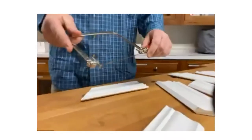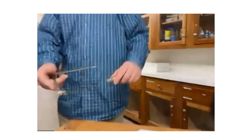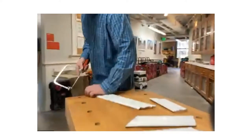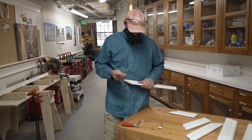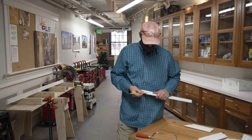Let's make that cut. We're going to use a coping saw. We're going to end up at the outside of the table here. So I'm going to pencil this one in too.